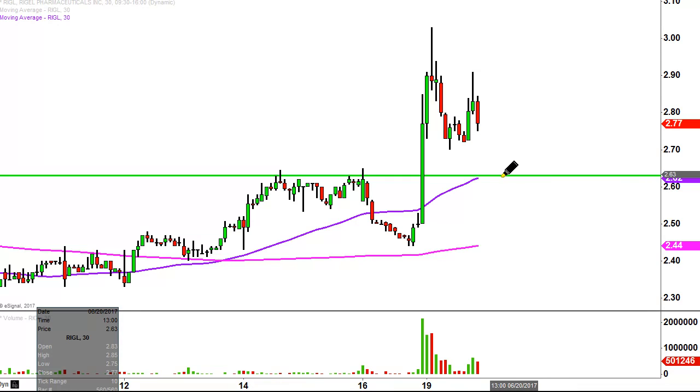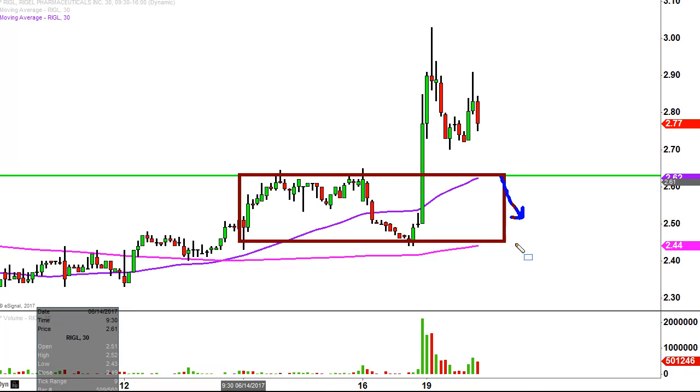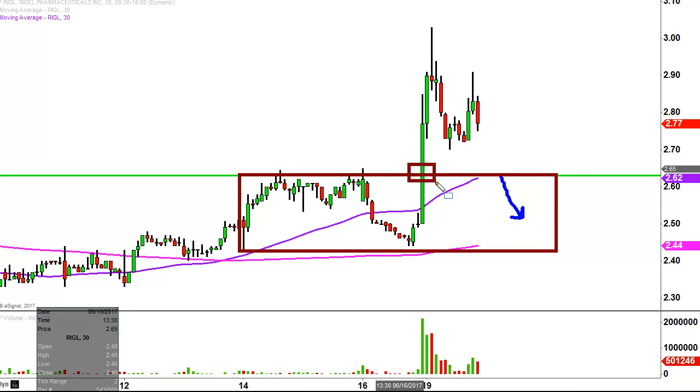Any sort of closes below there, or worse yet, the price separates to the downside, what is that doing to the price? That's literally putting the price right back inside of this range where it just broke out of. Again, going back, not a sign of true strength.